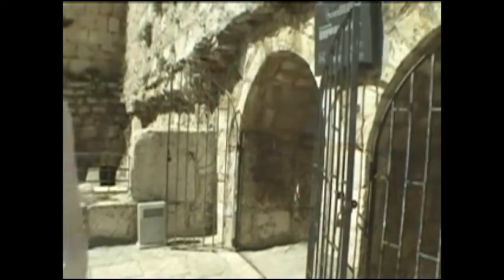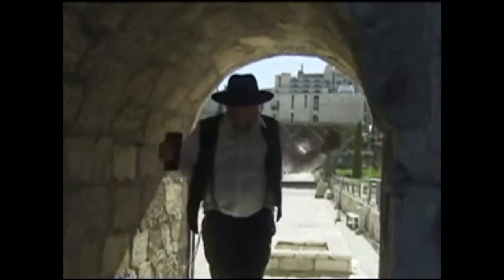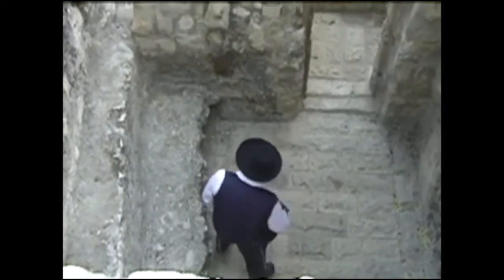There are also many excavations that have exposed houses and mikvaot, which are ritual baths. And throughout the centuries, many cultures that have come through and conquered and inhabited the Holy Land have built places here. And we have the remnants of water cisterns and ritual baths and houses and other things that were occupied during the ages.